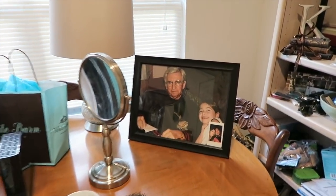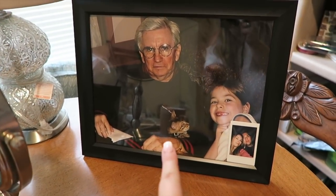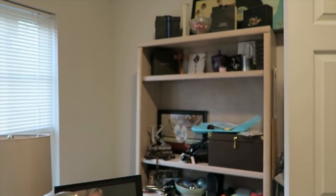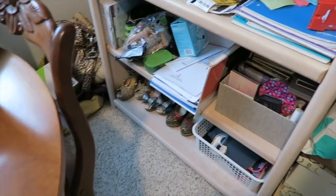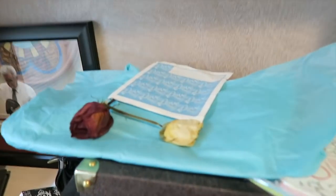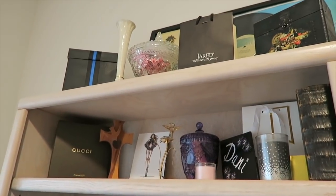That's my grandfather and me when I was like, I don't even know, 6 or 7 maybe, and that's my very first kitten. And then that's me and Brett, obviously. So this is my bookshelf. It has just a lot of crap on it, to be totally honest. We've got makeup down here, we've got shoes, packing supplies, all kinds of things. We have the roses from Florida, we've got some sorority stuff, some Gucci boxes, all kinds of things. Fun stuff, and then more crap behind here. This is where I keep my Thread Up stuff, that's where it stays.